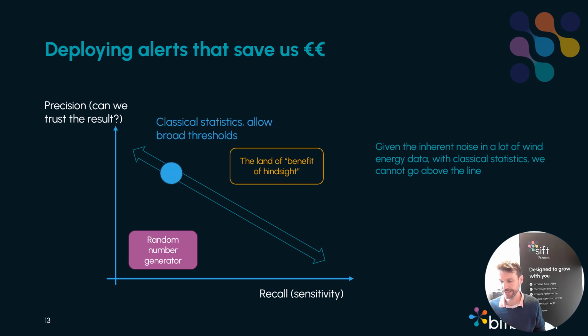Given that classical statistics is very good for explaining things, often we at Bitbloom would like to put a classical statistic alert threshold much more towards this precision, trustability of the result side of things. But that means sometimes you get some false negatives, i.e. you miss out on some issues, but quite often you would have been able to see them in the data in hindsight. So I call this the land of the benefit of hindsight.